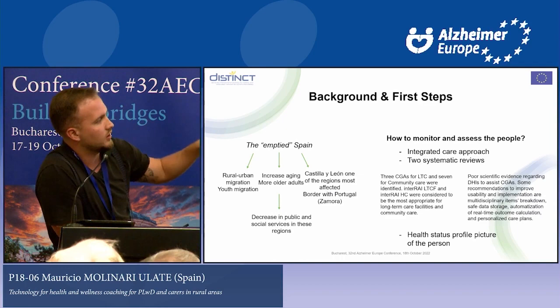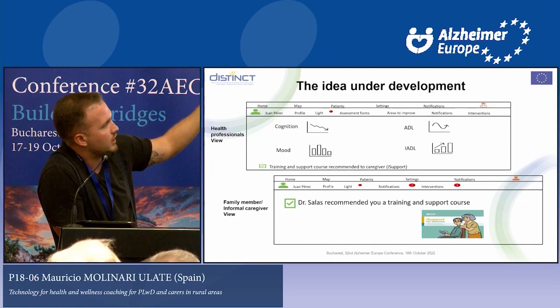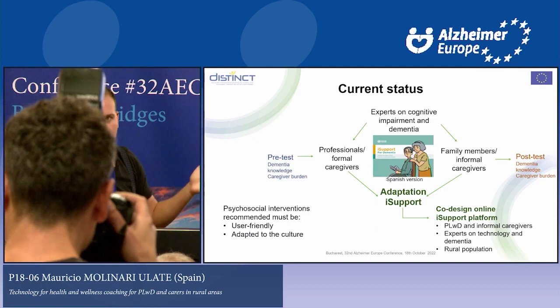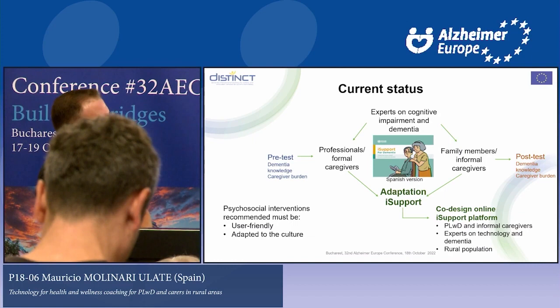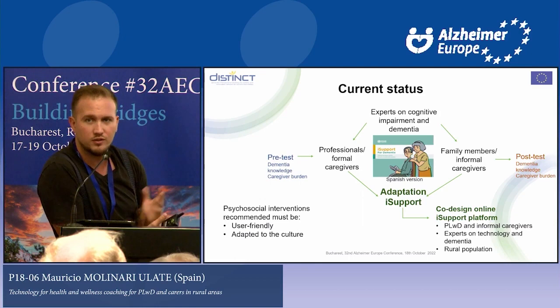So with this assessment, you can get the health status profile picture of a person. And this is under construction, so we basically want to have two views. One for the health professionals, who get all the data, so they can then suggest a psychosocial intervention. And then the family member or even the person with dementia gets the notification of what psychosocial intervention to use. And at the moment, we have already culturally adapted the iSupport, which is a training and support program developed by WHO. We adapted and co-designed an online iSupport platform for Spain with people living with dementia, informal caregivers, experts on technology and dementia, and a rural population sample. And we expect to have some preliminary effectiveness information on dementia knowledge and caregiver burden. So I hope to let you know more about the project in the future. Thank you.